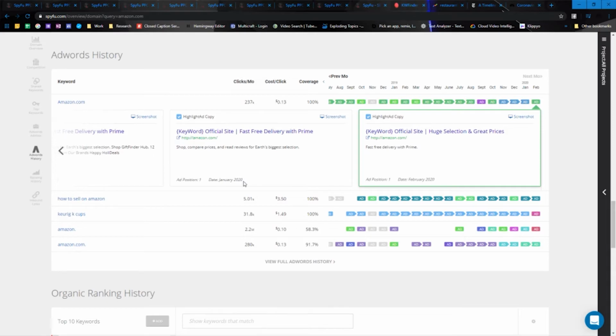And this ad went up in January of this year. And then they did the same thing over here: "Huge selection and great prices, free delivery with Prime." So they're just testing some different variations of their ads.